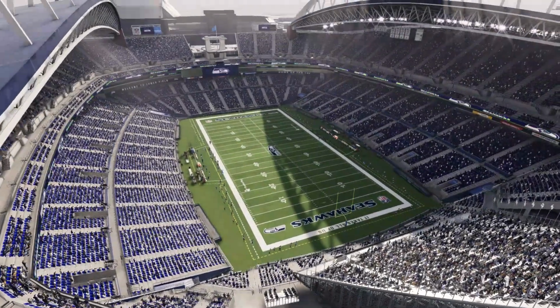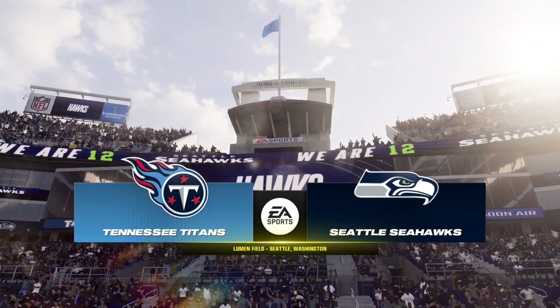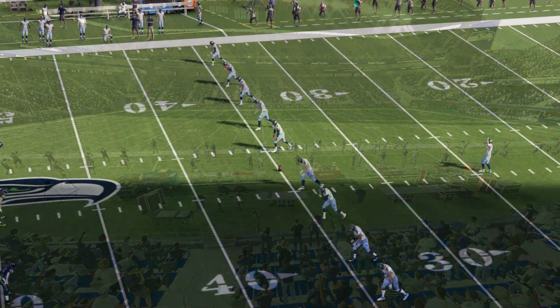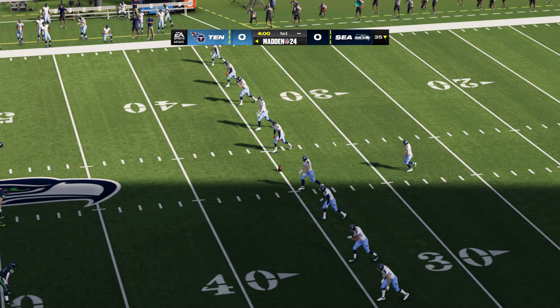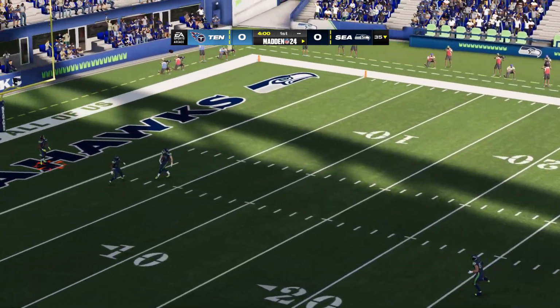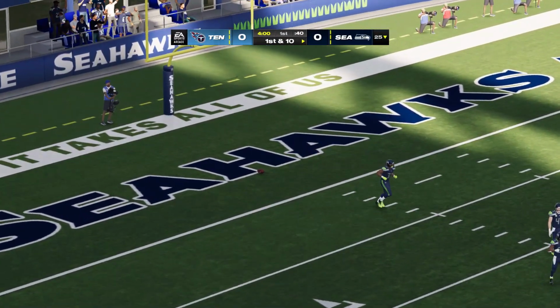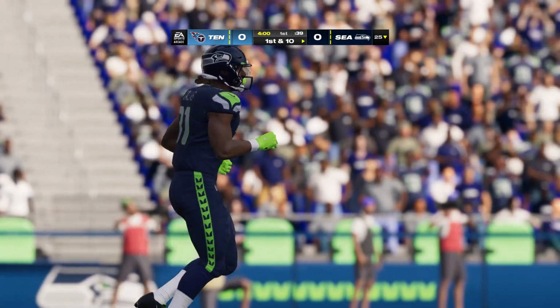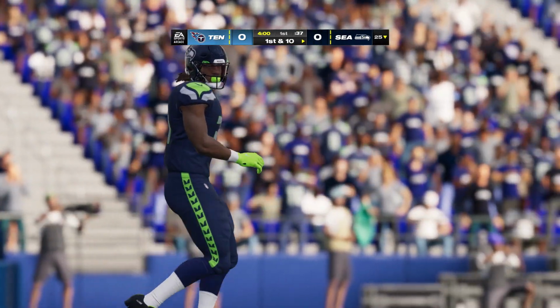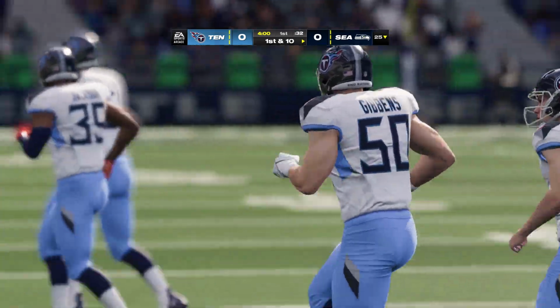From the home of the 12s, they raised the banner just a moment ago. We are set for football at Lumen Field here, a mile south of downtown Seattle. Coming up, we've got what should prove to be a good one, as it'll be the Tennessee Titans taking on the Seattle Seahawks. And they will elect to not bring this one out, as our first drive will begin at the 25. Seattle now ready to march out onto the field.